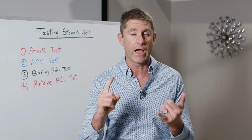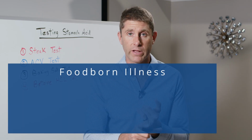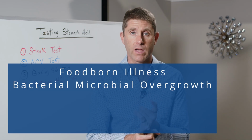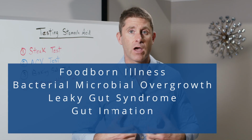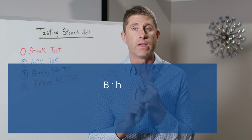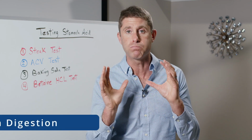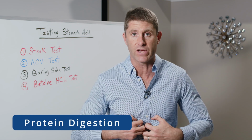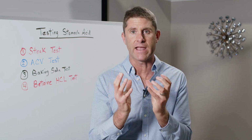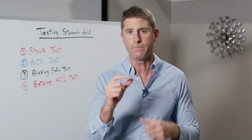If not, we're at a higher risk for foodborne illness, for developing bacterial microbial overgrowths in our gut, developing leaky gut syndrome, gut inflammation, autoimmunity, and the like. On top of that, stomach acid is really key for good protein digestion. That's where we actually digest protein. We need that acid to really marinate around the protein to break it down.